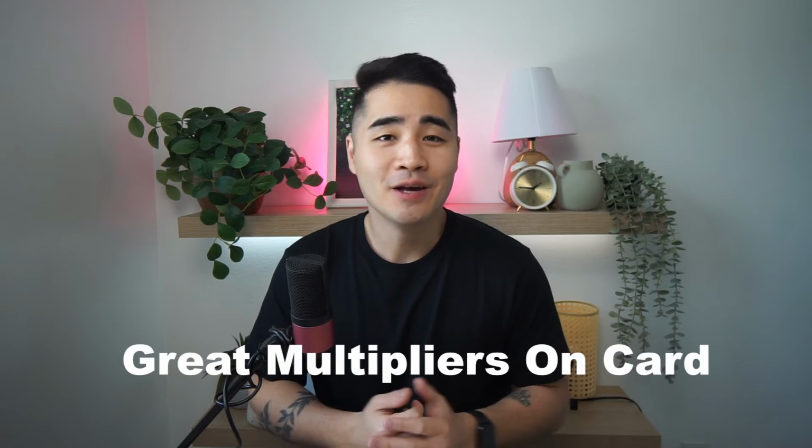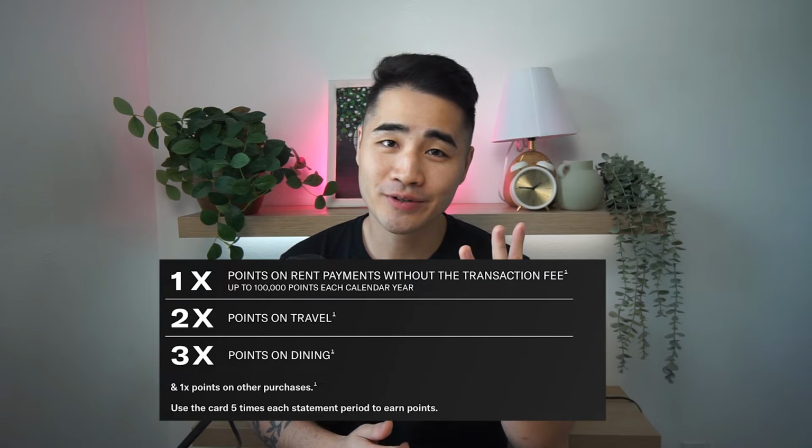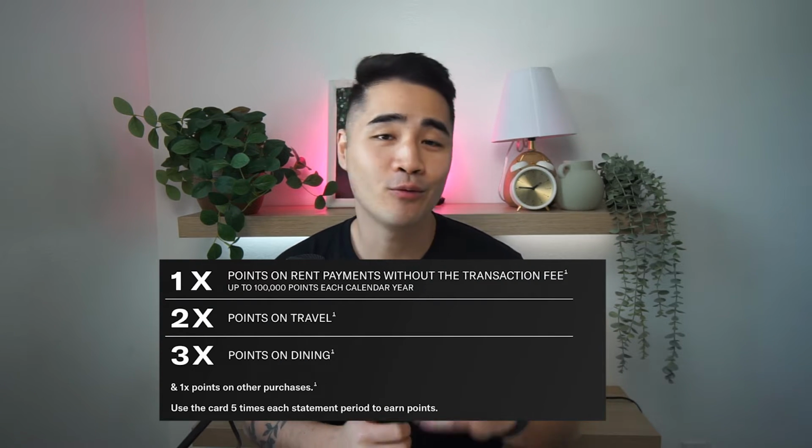Reason number 2: what if you don't pay rent and have a mortgage? Well, BILT has a solution for that because they have multipliers on the card with 3 times points for dining, 2 times points for travel, and 1 times points for everything else. Now, I understand that there are better cards out there that have higher multipliers, for example, the Amex Gold card or the Amex Platinum card or the Capital One Venture X card, but keep in mind that this card has a $0 annual fee, so you get multipliers with a $0 annual fee card.